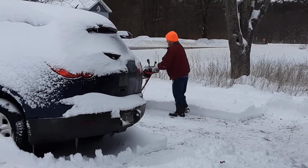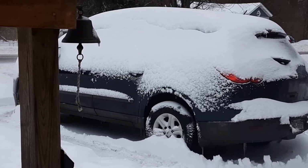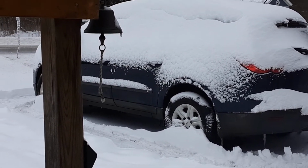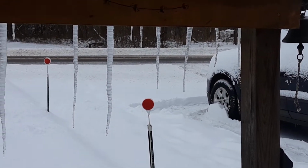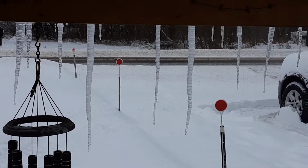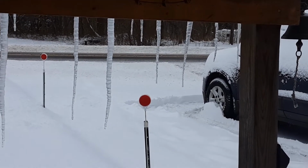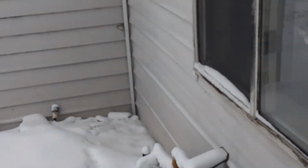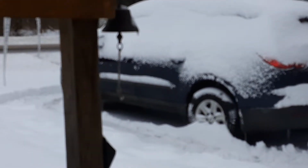So here he is, getting this all done. And then he's got to brush off the car, which I did yesterday just because I'm an outdoor girl. I'll come outside and do things like shovel and things just to get out of the house and get some cool air. So he's kind of making the bend. And of course, I'm outside here with my mismatched socks. But this was pretty much how we clean up the snow.